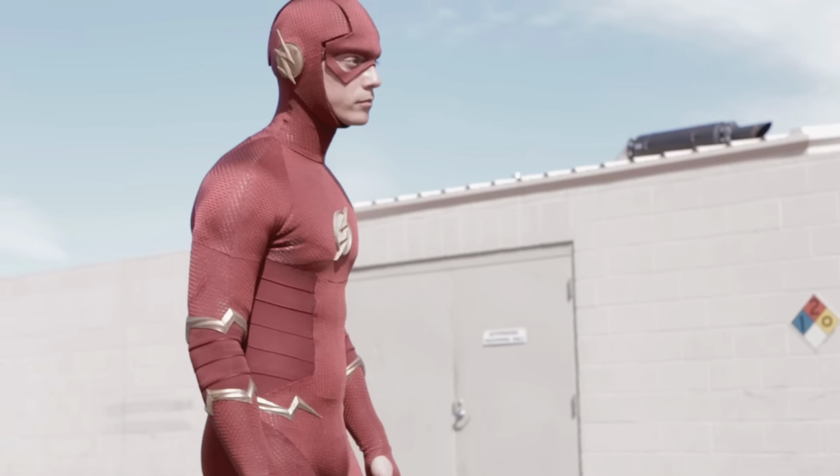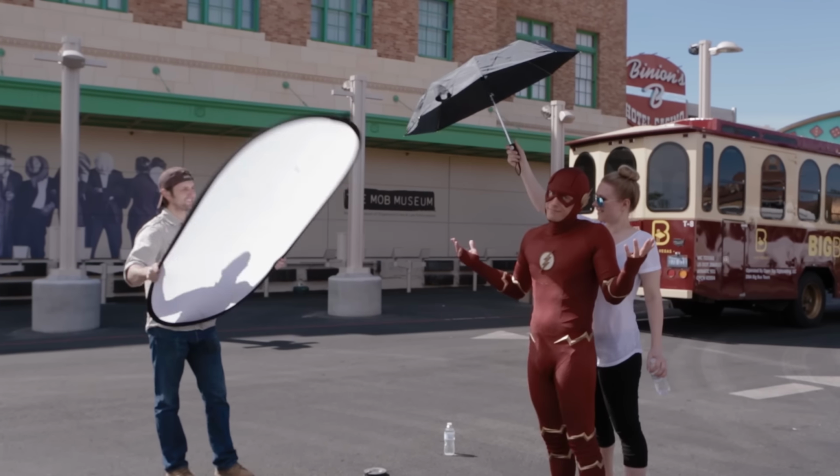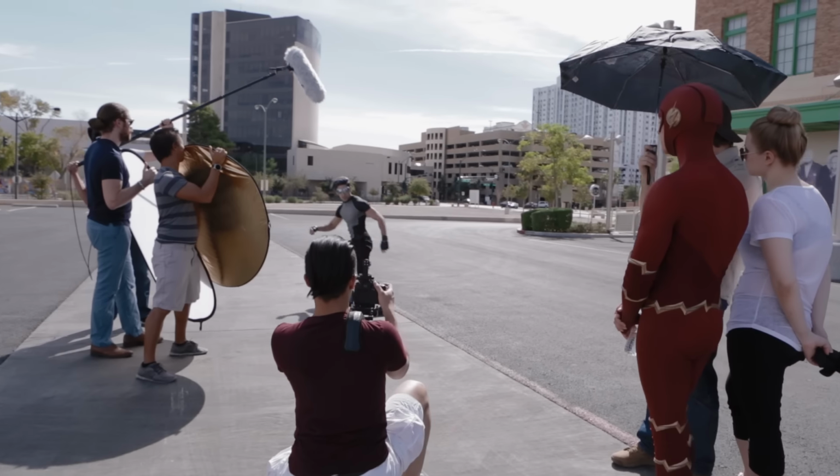Playing Quicksilver. Noel is Flash over there. We're a couple shots in already, and it's looking pretty cool so far. This is probably shaping up to be one of the bigger videos that we've ever done, so really hope that you guys like it.